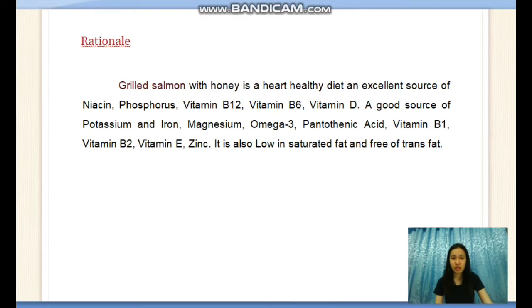Modern medical science has managed to find uses for honey in chronic wound management and combating infection. For its rationale, grilled salmon with honey is a heart-healthy diet and an excellent source of niacin, phosphorus, vitamin B12, vitamin B6, vitamin D, and a good source of potassium and iron, magnesium, omega-3, pantothenic acid, vitamin B1, vitamin B2, vitamin E, and zinc. It is also low in saturated fat and free of trans fat.